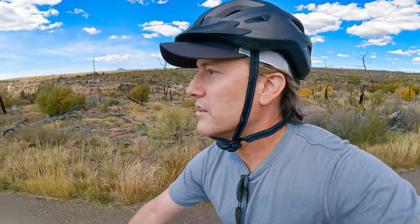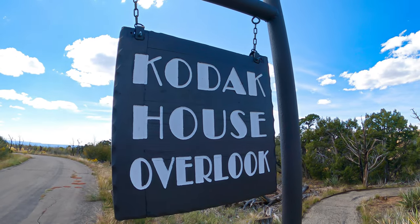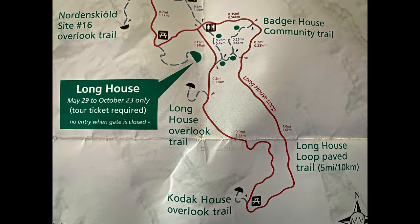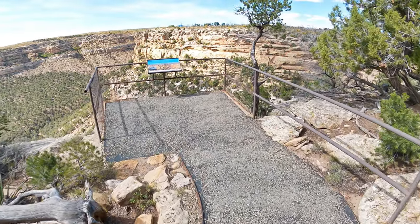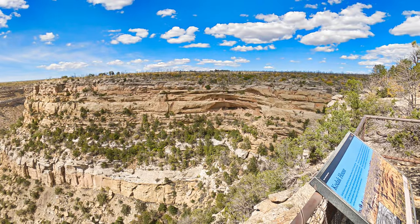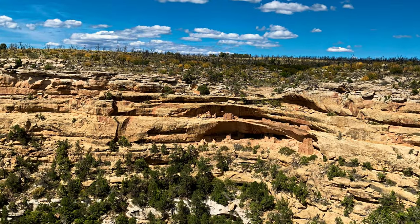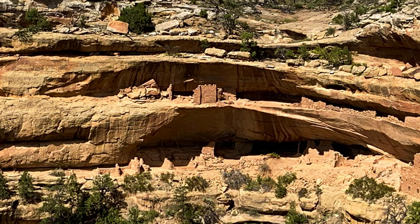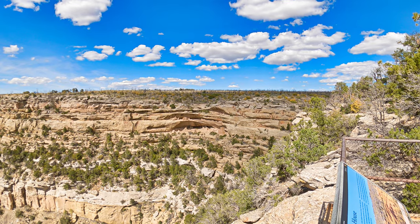But we're kind of still getting to see all the cliff dwellings. Some you can go through and some you can just kind of see from the other side. Where is it? Oh. I bet they don't do tours to that one. I don't see any way to get there.